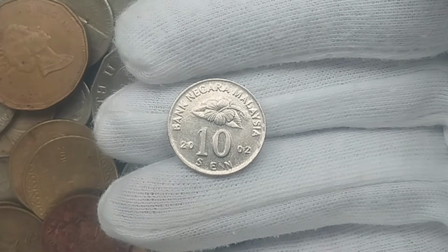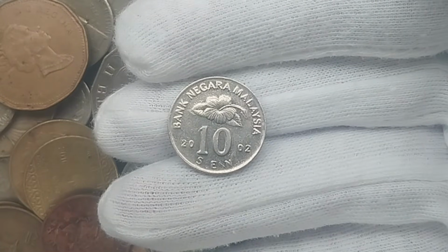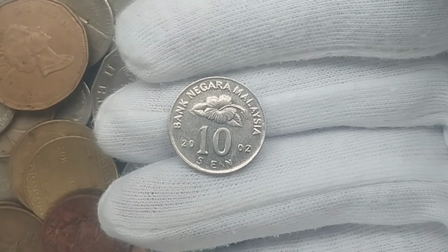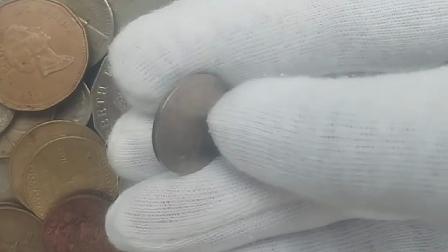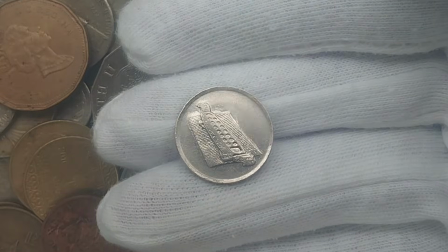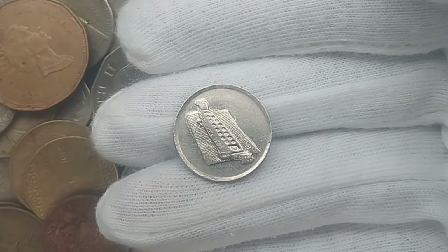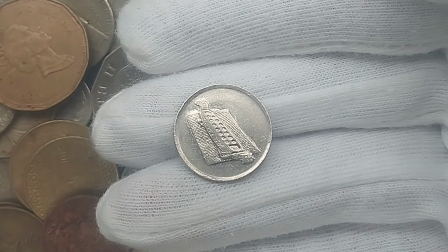Symbolism of Rebana Ubi. The Rebana Ubi on the reverse side is deeply meaningful. This large drum has historically been used in villages not just for music, but also as a means of communication. Its deep sound could be heard from far away, used to announce gatherings or celebrations. By placing the Rebana Ubi on the coin, Malaysia celebrated the role of music and tradition in uniting people.